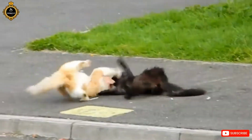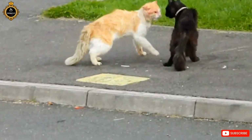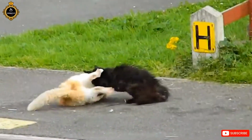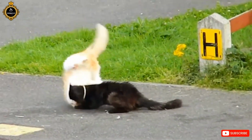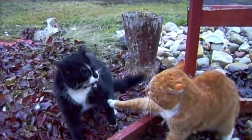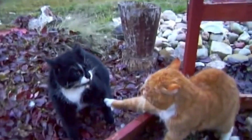Use quick movements. Cats can utilize their agility to their advantage. They may dart and dash quickly in different directions, making sudden movements that confuse the aggressor and create an opportunity to escape.